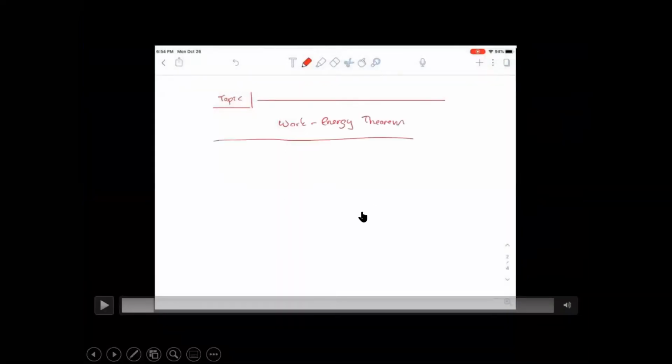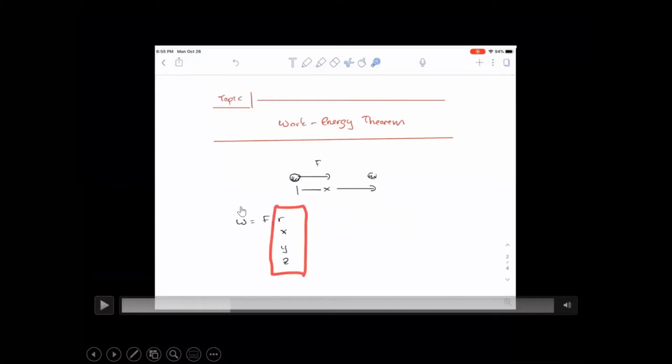All right, so the definition of work. This is known as the work energy theorem. Work is something that happens when there's force causing displacement. So notice that this mass gets displaced along the x direction. So force causing displacement. In the books, it is force times displacement. R is going to be your displacement. R could be x, y, or z, I mean the same thing. So that's your displacement. So force causing displacement is known as work.